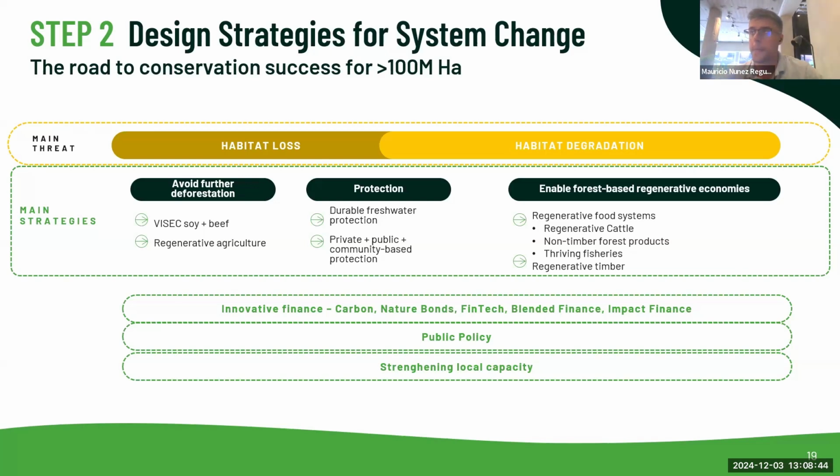So really making sure that folks have economic opportunities that are based in a healthy forest system. And then the question is, how do you scale that up? Because we're talking about over 100 million hectares in the Chaco, again, trying to affect a piece of land as big as Spain and France. So how do you do that?